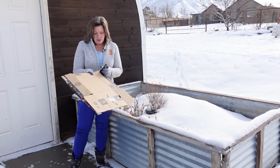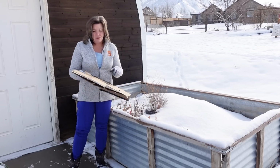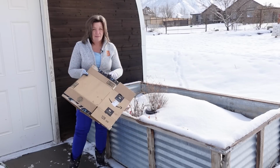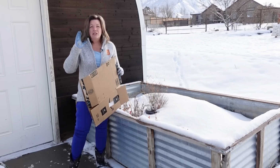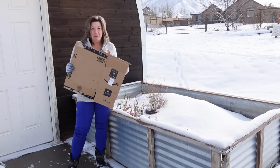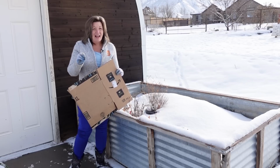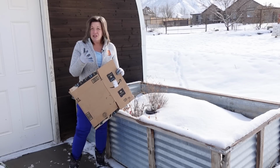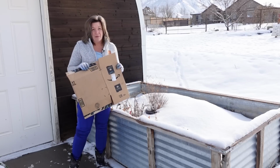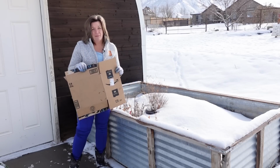But when I use the cardboard, I like to try and take this tape off. It's not a huge issue, but I do like to make sure that I remove as much of that as possible. But just think about all the paper products that you throw away and how you might be able to compost them. I wouldn't compost the slick ads or colored shiny things. I wouldn't do that, but there's a lot of good stuff that can provide the woody part that you need for your compost.